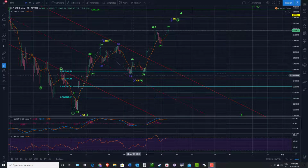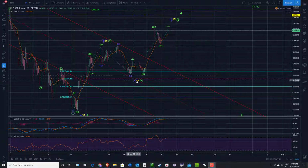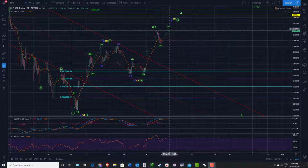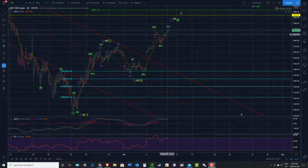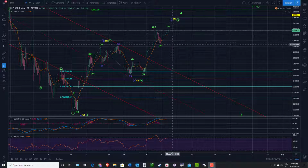And the reason I closed it is because we now have a mature looking 5-wave move off of this BR2 low. Now, this could certainly continue higher, and we could continue subdividing, perhaps even considerably higher, although I have my doubts. I'm certainly happy to take that trade off the table here.